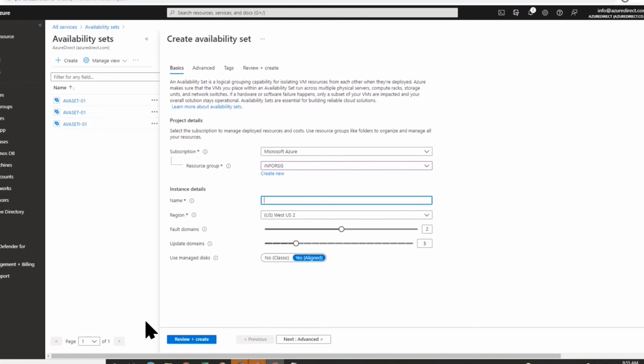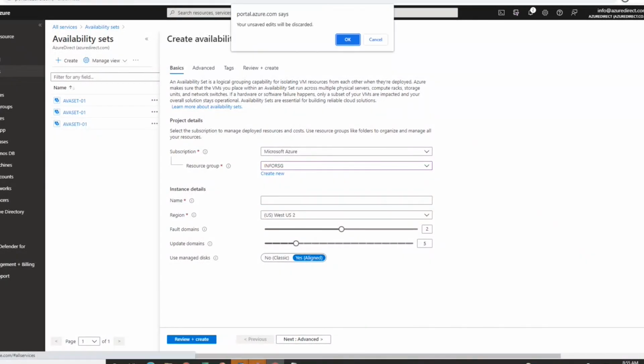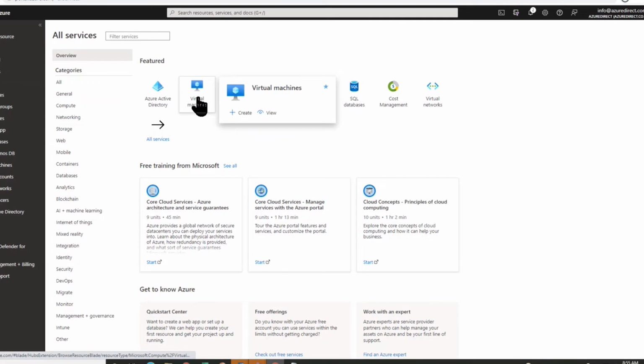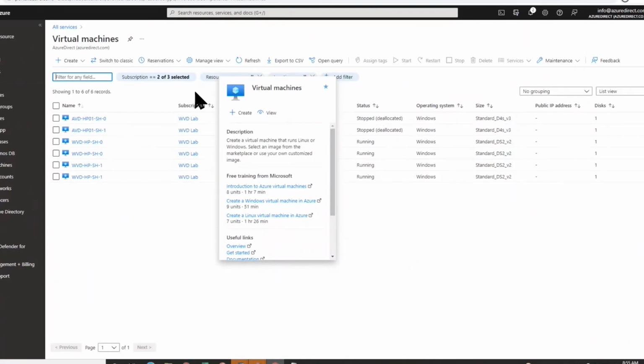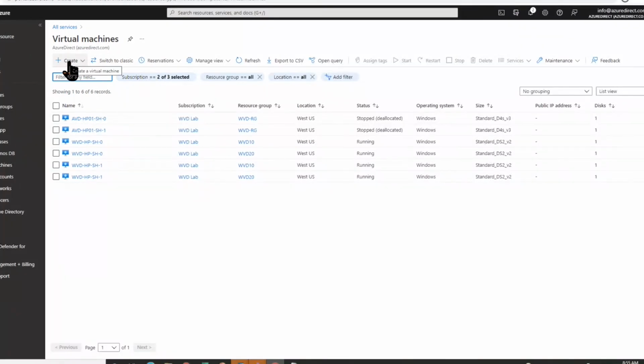Okay. All right. Now let's get into the meat and potatoes. What I want you to do, I want everybody to go over to all services, remember? The hamburger button, top left hand. We're going to click on all services. Now I'm going to highlight the second button to the middle, called virtual machines. This is where the meat and potatoes is. So we want to click on virtual machine, and then click where it says create. So create, and then create a virtual machine.